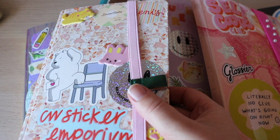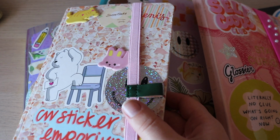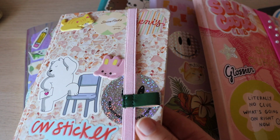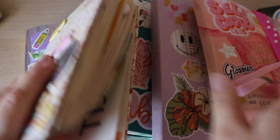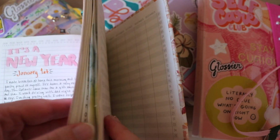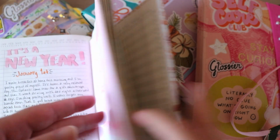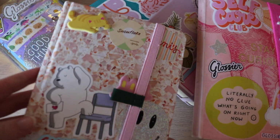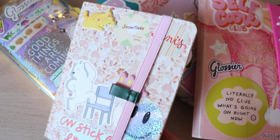So I used this journal in 2020 at the beginning of the year. I started it like in September of 2019 or something, but I finished it January 22nd of 2020. This was the amount of the journal completed in 2020, so not too much. Also, I still love this journal. It's like the perfect size and everything, and I love it so much.